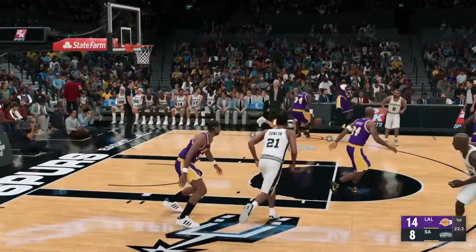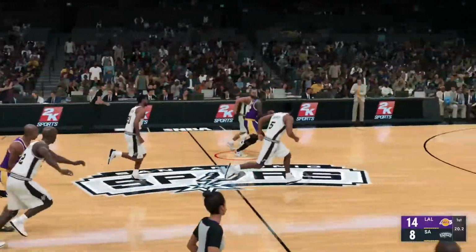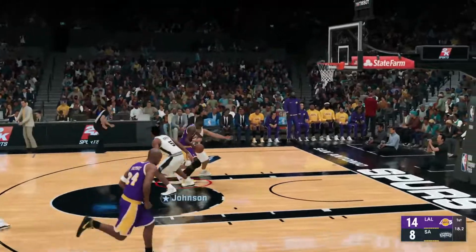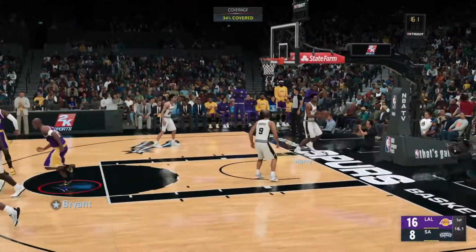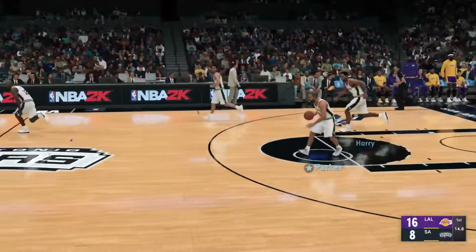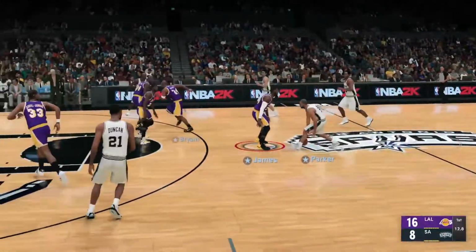Tries to save it. O'Neal pulls it in. O'Neal's got 4 rebounds now. Here's Bryant. Uses the glass to finish the layup. Bryant's got 6. Their offense looking like a well-oiled machine.